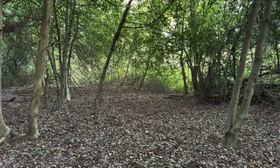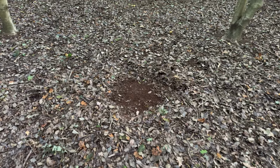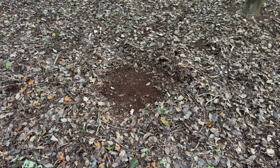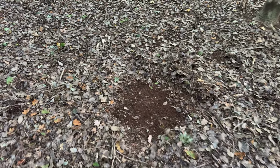That's the tarp packed away. And there's a little patch I made for Autumn to lay in, obviously. She laid right next to it. Just classic dog. You make them a nice little patch and they don't lay in it. Maybe a deer will use that.